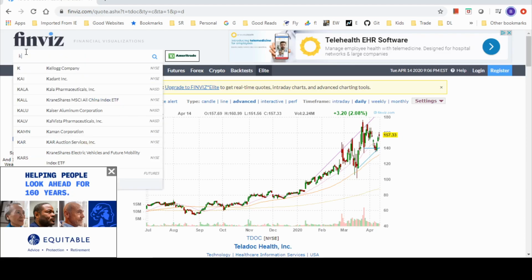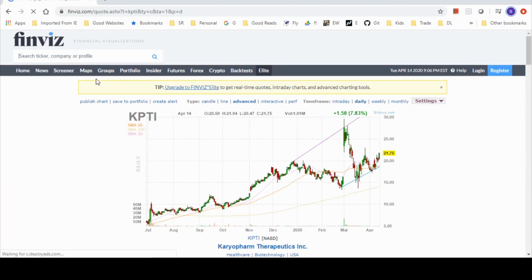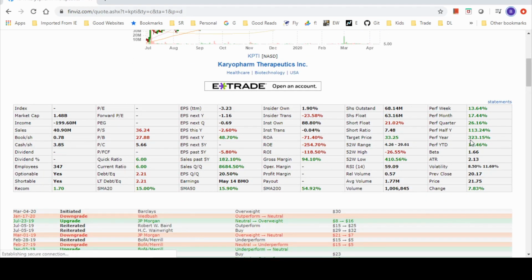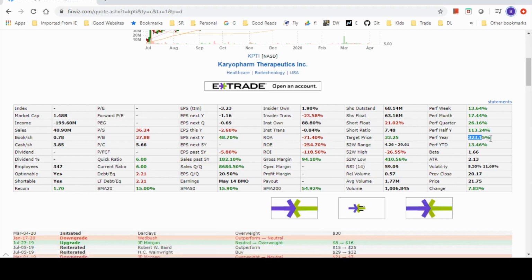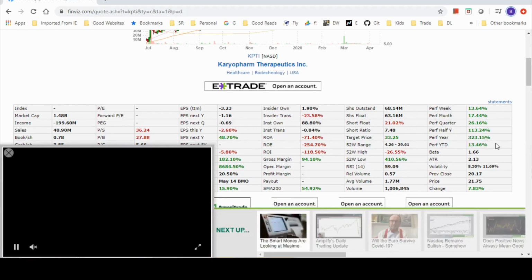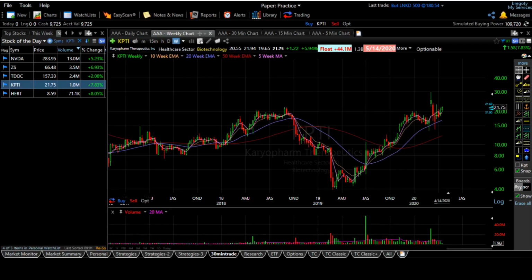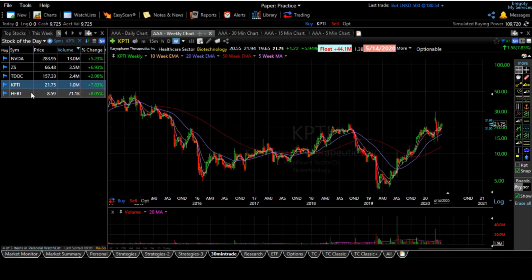Let's go to the fundamentals of KPTI. In the last 1 year, it has had a 323% increase. This is a pharma-related stock. That's why you can see the explosive growth. And also, if you see the quarter by quarter sales, it's like 8,684. That's very, very high. It means the sales are very good quarter by quarter. And next year it is also estimating 48.7. It's really awesome. Technically and fundamentally, both are good in the stock.